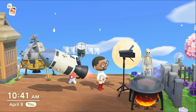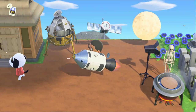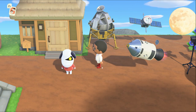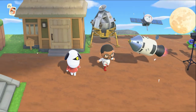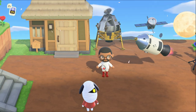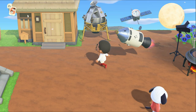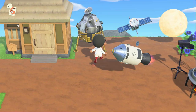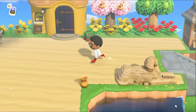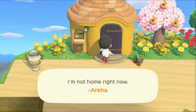Where we're standing now is the exterior of Coco's home, and my headcanon for Coco is that she is literally not of this world. Coco is also not home right here, so wherever she is, we have no idea. I do wish she was home, because I wanted to talk to her for the sake of this tour, so that people who don't know what Coco looks like would understand why I have all this space stuff out here. Because she does look kind of like an alien. And up here we have Anka, who is also not home. Where are my friggin' villagers?